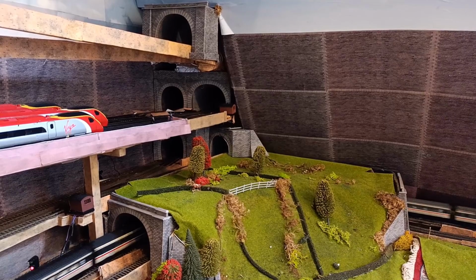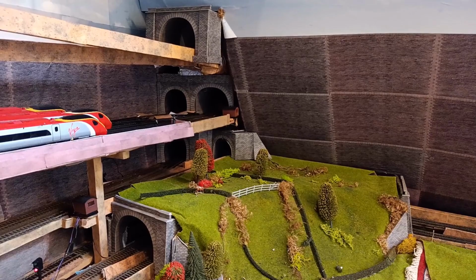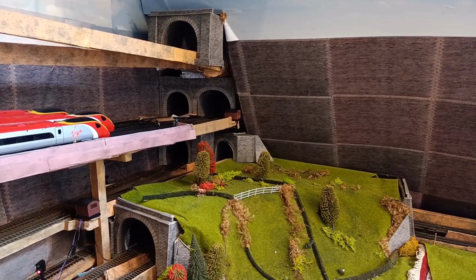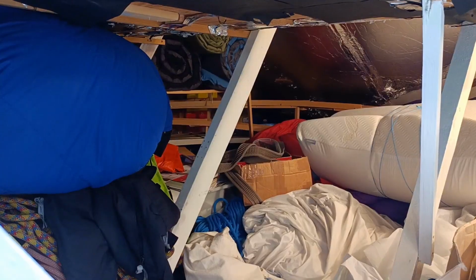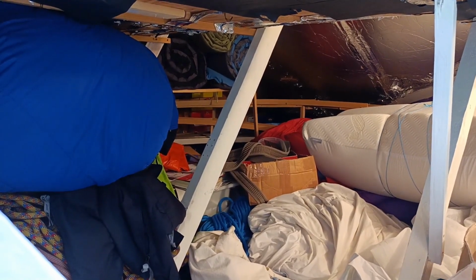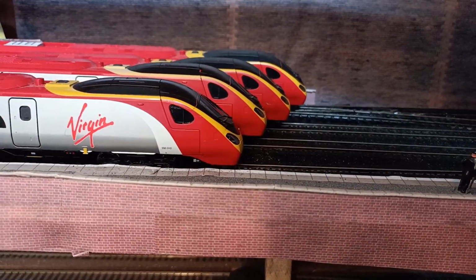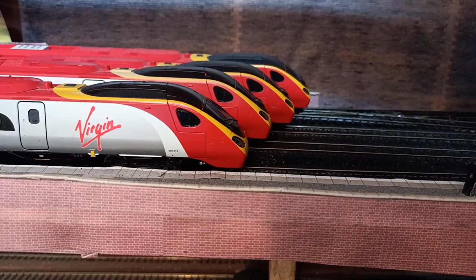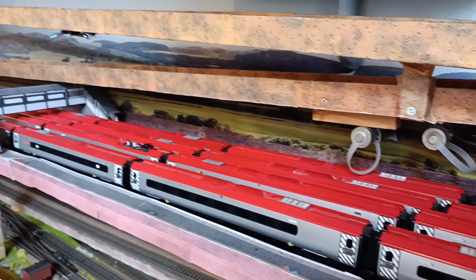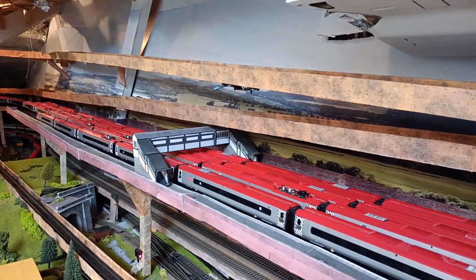I have about 20 tunnel entrances. So you can see I've put them in so it looks slightly better, as behind all that wall there is all my camping stuff. The wife won't let me put all the sleeping bags and mats into a damp garage. One of my favourite views, Hornby Virgin Pendolinos. Of course, they have a new livery now.